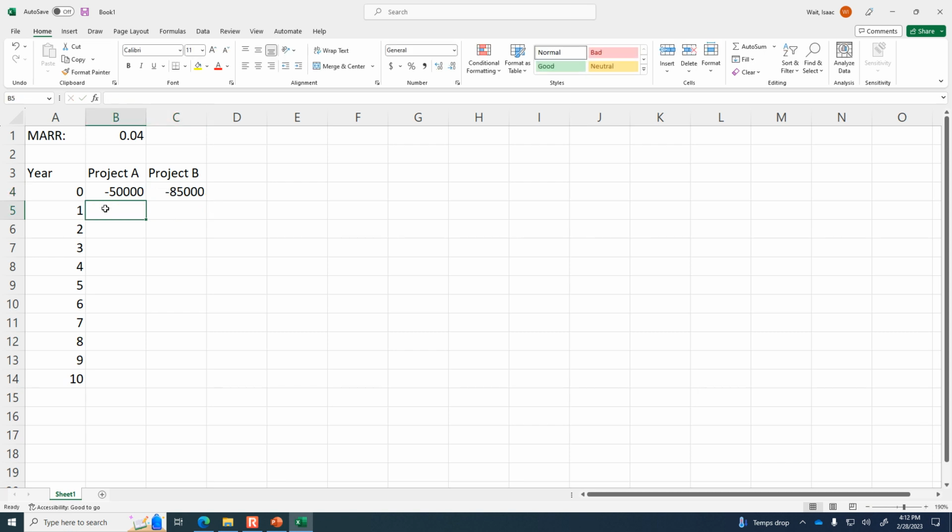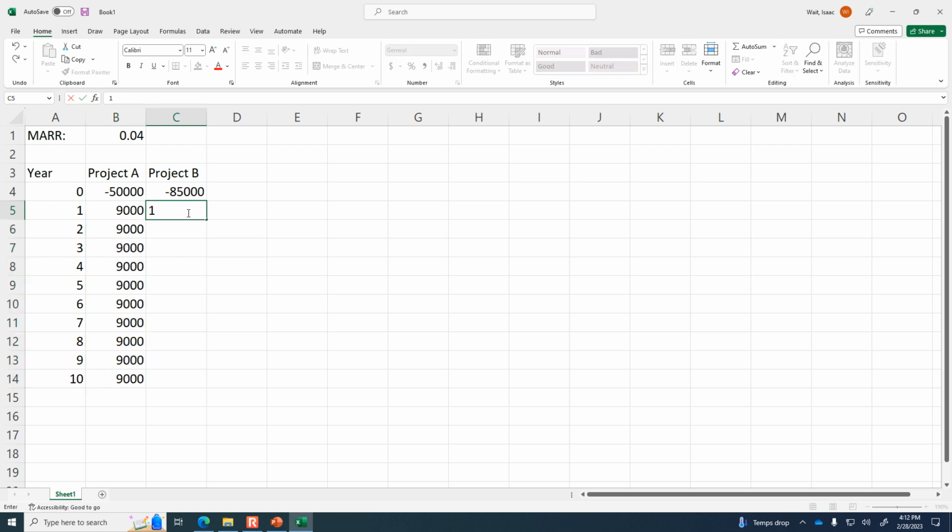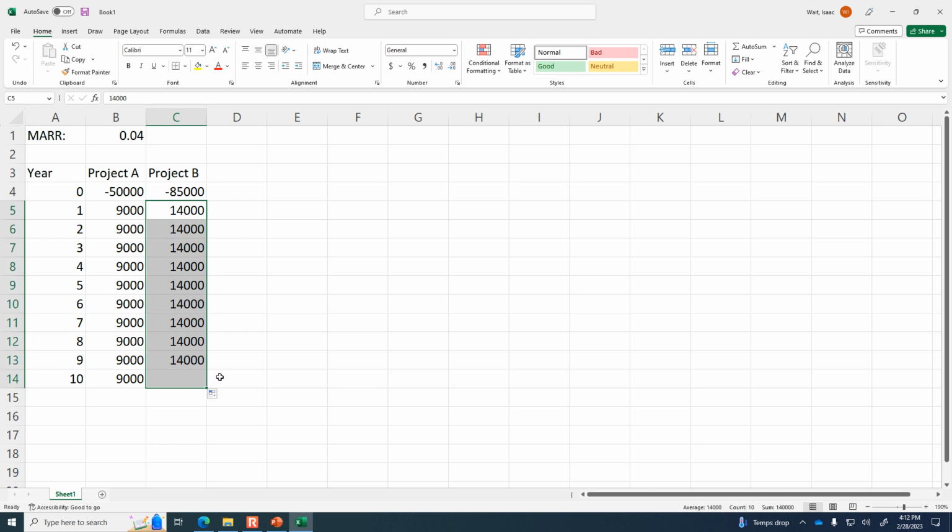And then project A, we would receive net income of $9,000 every year for 10 years. Whereas project B gives us a net income of $14,000 every year for 10 years. All right. So we can very easily calculate the internal rate of return for each of them using the IRR function.